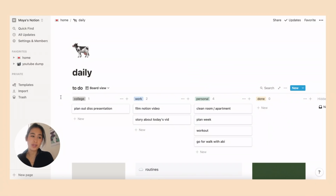I love the board view because it kind of feels like sticky notes and you can drag them whenever you've got them done. So this is all the to-dos that I have for today. I've divided it up into college, work, and personal. We have a lot of personal things to do today because it is a Sunday. I need to clean the room and the apartment, plan out my week, work out.